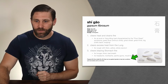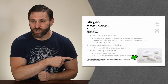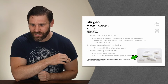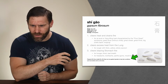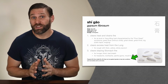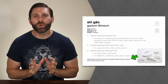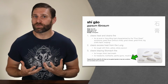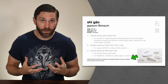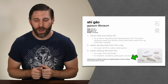Besides that, we also have this note down here that we can use a prepared form of Shi Gao called Shu Shi Gao, and that can be applied topically for certain heat conditions such as eczema, burns, and sores. If you remember when we talked about the different methods of preparation, when it came to certain minerals, one of our options was calcining it. Basically, you heat it up in an oven to like 1200 degrees until it turns red hot, and that can change some of the properties of the herbs.